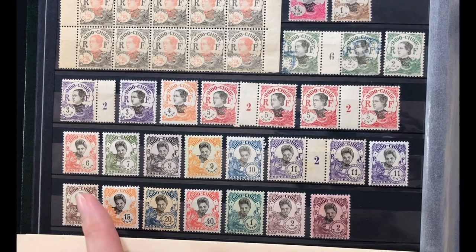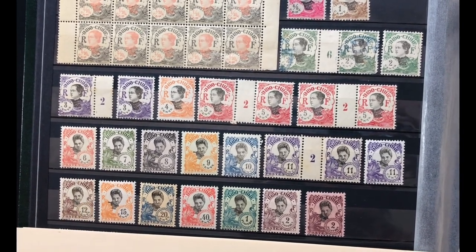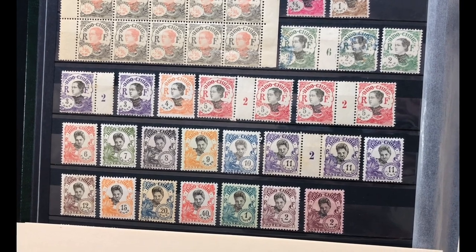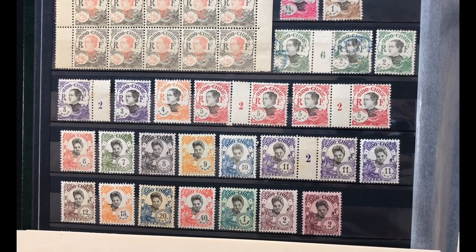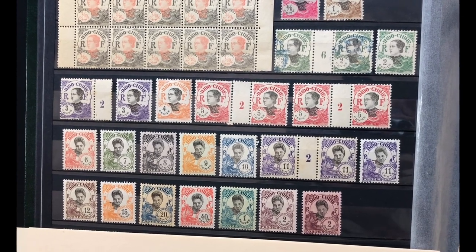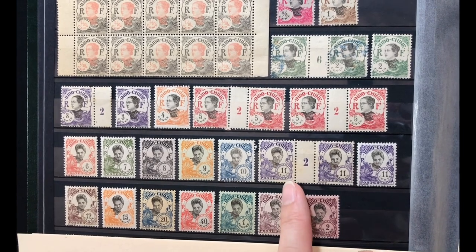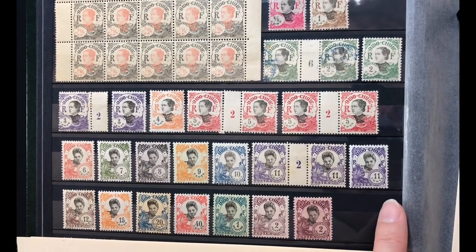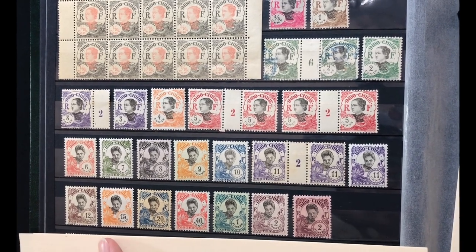The 6 cent is the first Cambodian lady stamp, and that's a dull red. And you have a 7 cent that's green, an 8 cent that's black, a 9 cent that's ochre and black, a 10 cent that's blue and black, an 11 cent that is violet. Again, that's a millisem. You can see the number 2 in there. Issued in a booklet. The 12 cent is a brown.